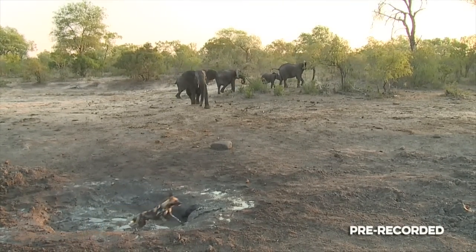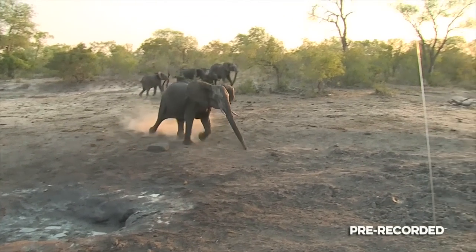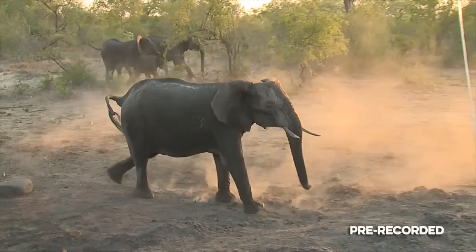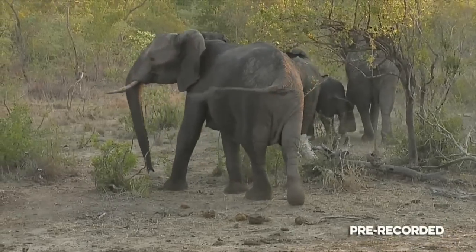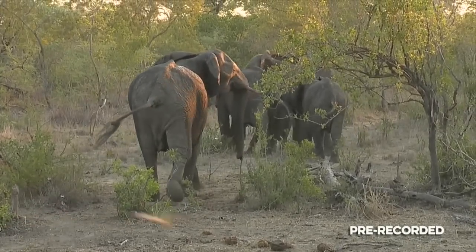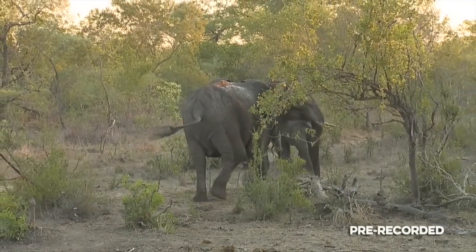Oh, the otter puppies. Oh, there's just too much going on. Here we go again. So it looks like the elephants might move off now, and the wild dogs might come in for a drink. The puppies, that could be quite spectacular, all of them in this little mud wallow.